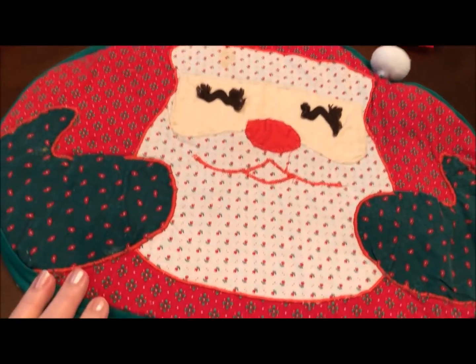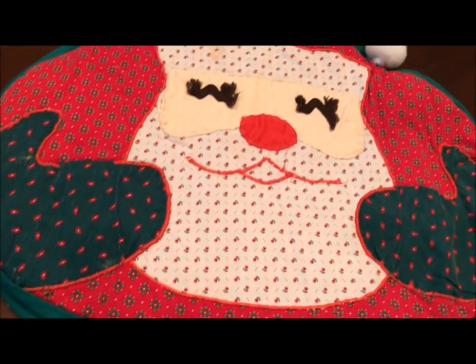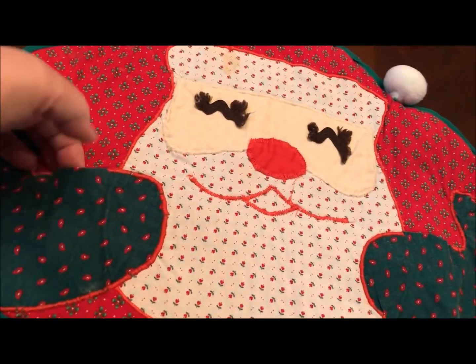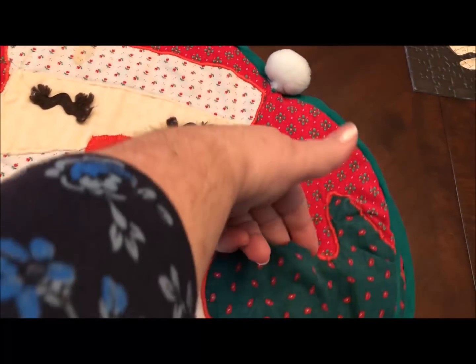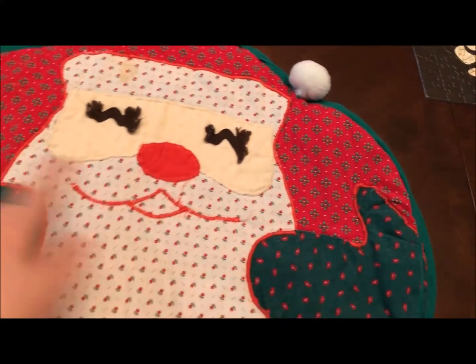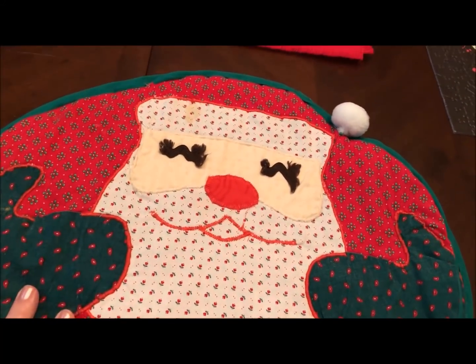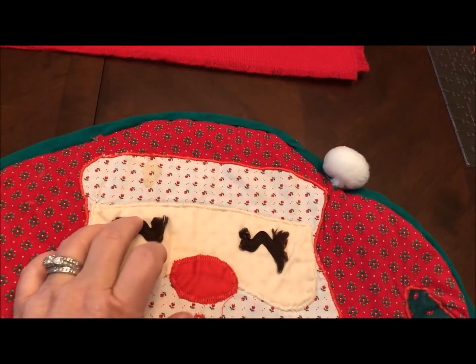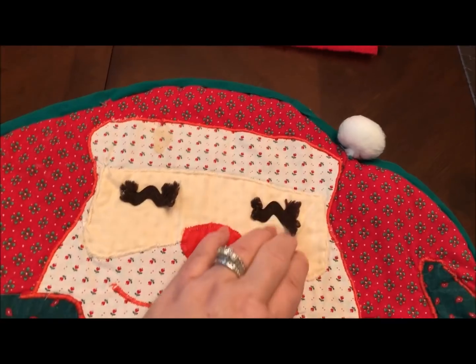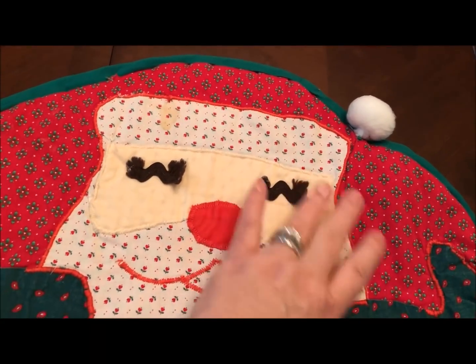You can wash them, and I will wash them this season again. But the little mittens have one little opening each, and that's where you put a fork and a knife for your little one. The rick-rack are to make the little eyes, and of course they fray. Might need to trim them this year.